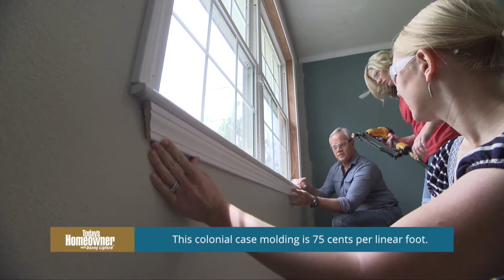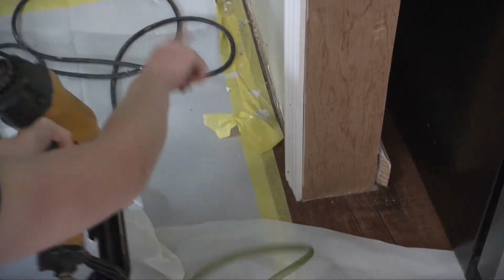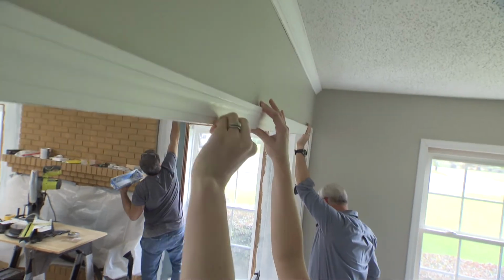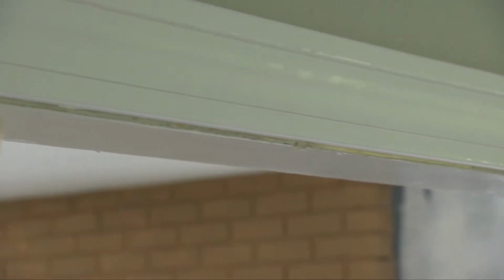There you go. Don't you like the way that makes your hair just flush? So we'll just butt our baseboard right up to it. Sweet. All right, so we're gonna leave a reveal here. The rest of the case molding has been flush, but we're gonna leave a little reveal at the top.